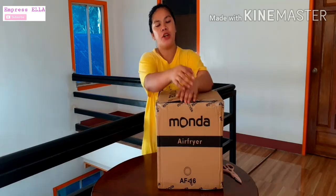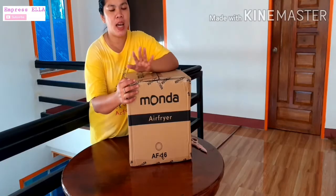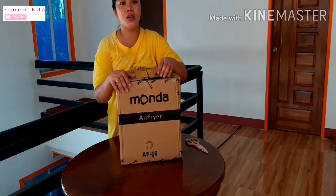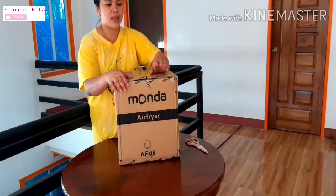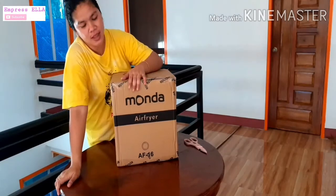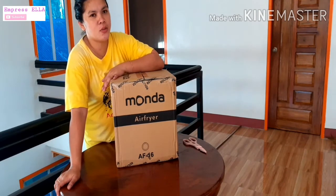It's around 6 in the morning and basically I just woke up, so magpasensya yung mukha ko. And today I'm going to unbox to you guys my first pink air fryer. I'm so excited to share it with you because it's so beautiful, it's so pretty. I just got this yesterday and actually na-open ko na siya last night, pero hindi ko pa talaga siya in-explore. My pink heart is so happy because it was so beautiful.